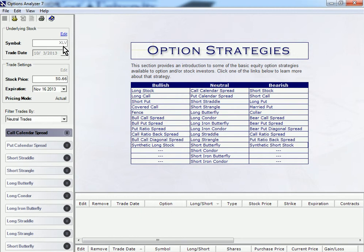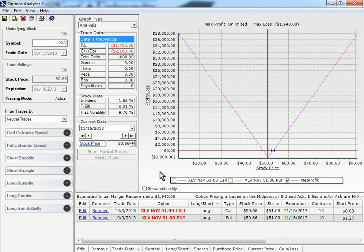We are looking at symbol XLV, a November expiration, and a long straddle. Now, the first thing I notice here is that those break-even points have certainly been moved closer to the bottom of that V. We have a roughly $51 stock, so we are trading a $51 strike on both the calls and the puts for November. 10 contracts. The calls costing us 83 cents. The puts costing us $1.27 for a total debit to our account of $2,100. Those break-evens being closer to the strike price means we don't need a lot of movement to the upside or downside. We need to go to 53.10 or 48.90.